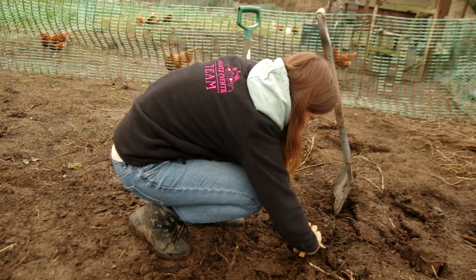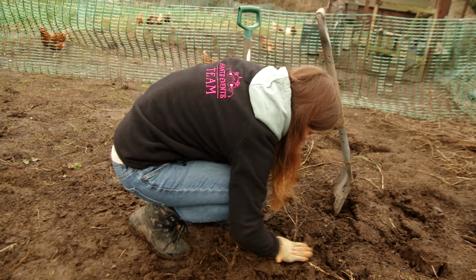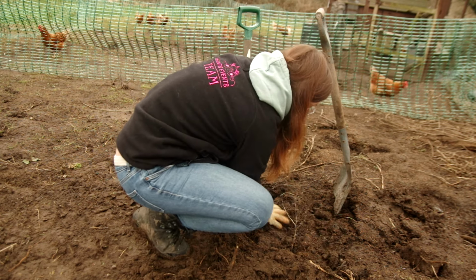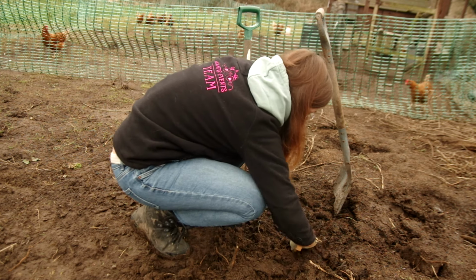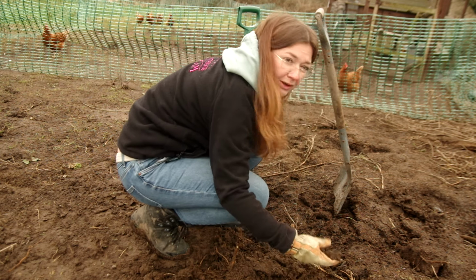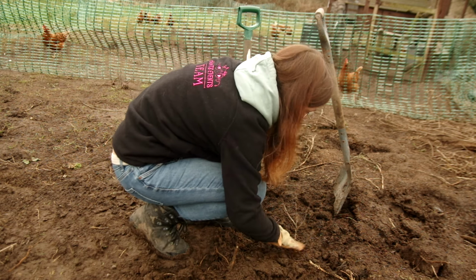Ordinarily, when I'm planting something new, I would add compost into the hole, but where the chickens have been on this area, it's quite rich here. So I think I'll just plant it as it is, and then I will keep an eye on it, and if it needs feeding, I'll feed it, but otherwise.